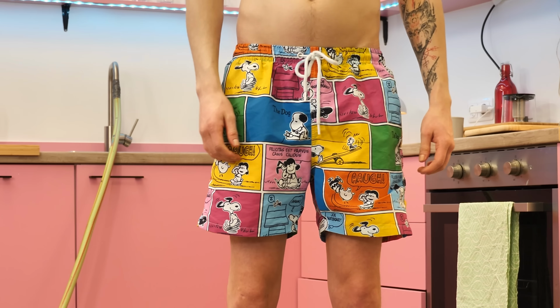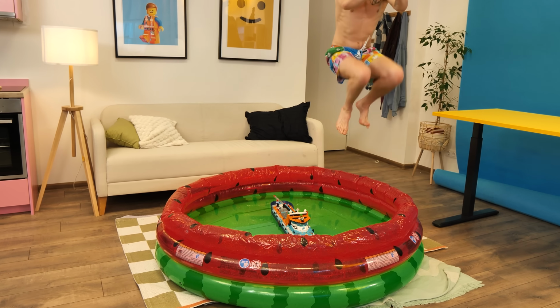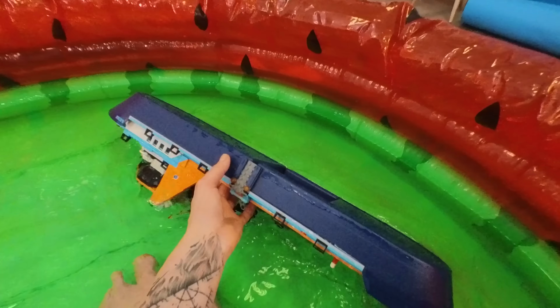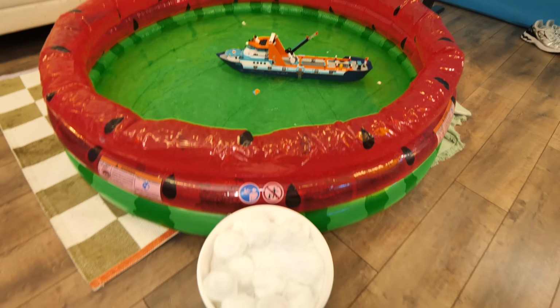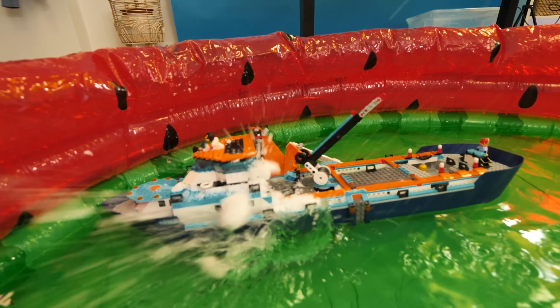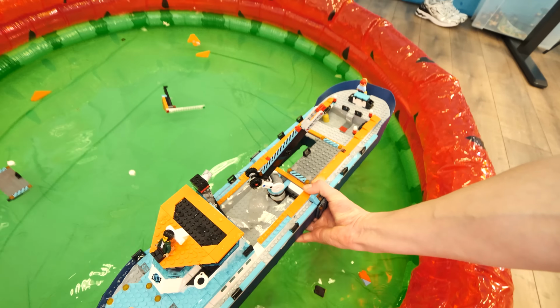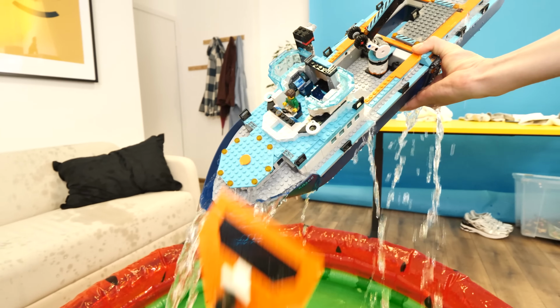So now you can go on a trip down memory lane and simulate a tsunami on it. Okay, it floats, but it's not tsunami resistant. But you can still bathe in it, like in the good old days. Next, I simulated an ice storm using snowballs. And honestly, I thought it would hold better. Something's telling me our captain is jealous of the Titanic's captain right now.